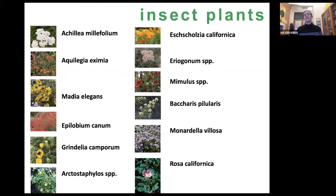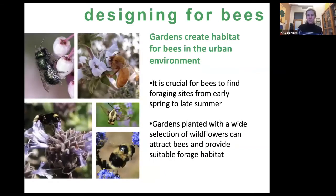Everyone needs to have yarrow in their garden. Everyone needs to have an Eriogonum, a buckwheat in their garden. You should do it because they're solid plants that do all sorts of really good things and they look good, right? This is another thing that's important to me: gardening for bees. So you'll see I am keeping in some of the sexy insects too, because they're sexy.